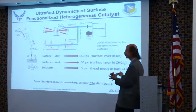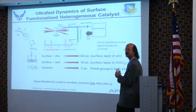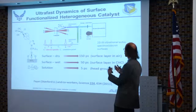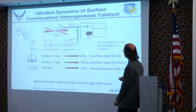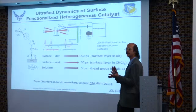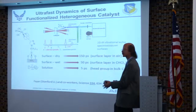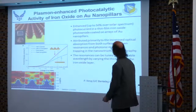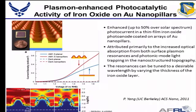So now you're able to go in and look at some of the real details about different kinds of motions and relaxations, and then we can see what happens and see what are the kinds of motions and relaxations that are going to mediate either reactions or other kinds of properties, because you're getting a more detailed look at what's happening in these systems.